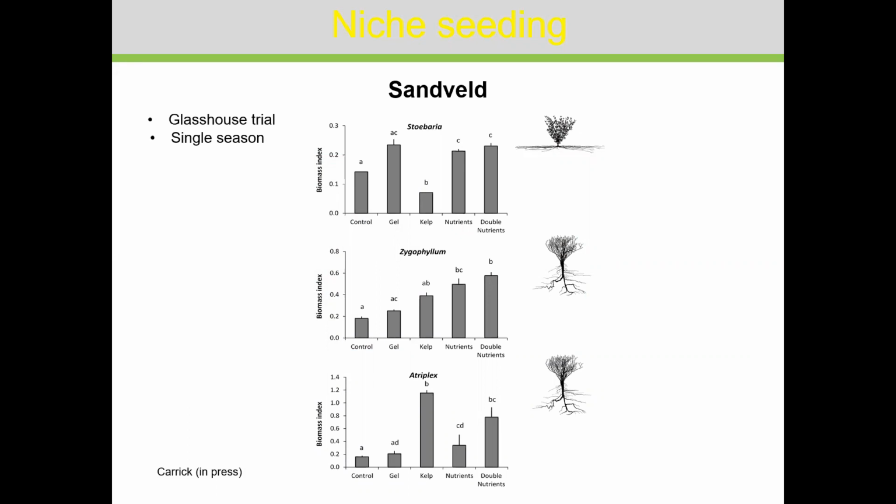So here we have a graph. This is actually a glasshouse trial. So this is done under very controlled circumstances. We've used kelp as a form of organic input. It also helps to bind water in the soil. It does often come with a lot of salt, so that's the negative. And then we've used a usual amount of nutrient, which I'll explain in a minute, and then we've used double the nutrient, and we've done that for 3 species.